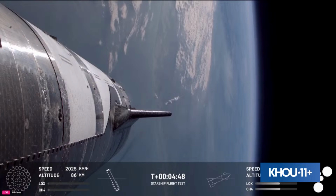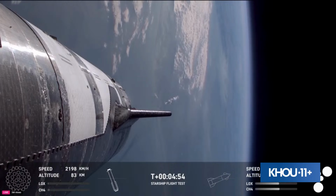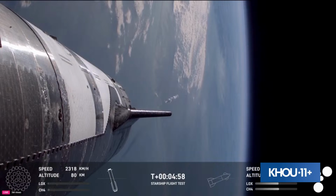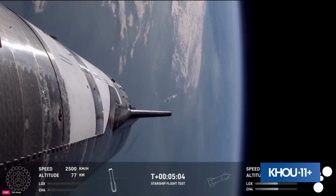And unfortunately, we did not have a pass on those commit criteria. So we are no-go for tower catch. And we did mention that we're constantly evaluating the criteria for catch. There's a lot of things that need to go well in order to line that up. Unfortunately, today we will forego booster catch.